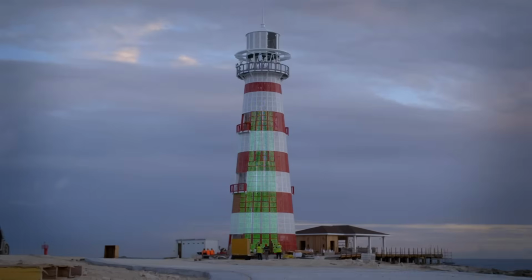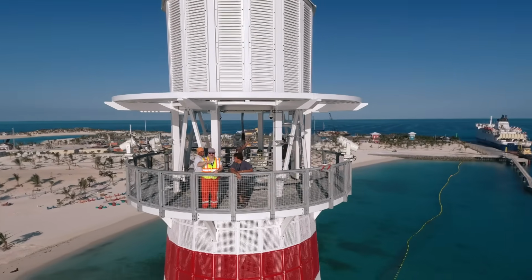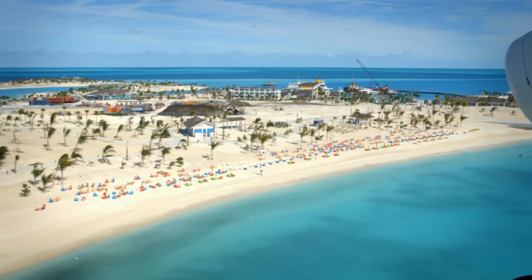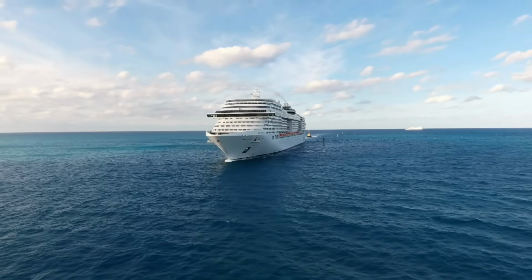We're waiting to see. But it's not just the light show which could go wrong. There's still the preparation of the rest of the island for more than 4,000 visitors. And the small matter of finding out whether the 139,000-ton cruise ship will be able to safely dock alongside.